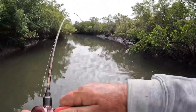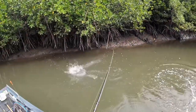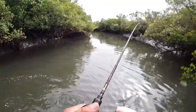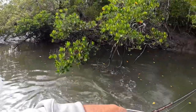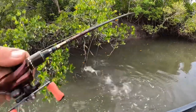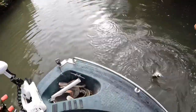Oh, salmon, tarpon. Salmon. Yep, mega tarpon. Big jack over there in the shallows. Psycho tarpon here. It's all happening. Wait, get out of the tree. Hey, stop it.